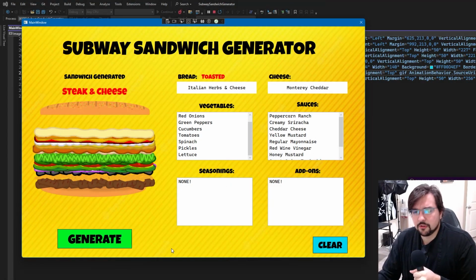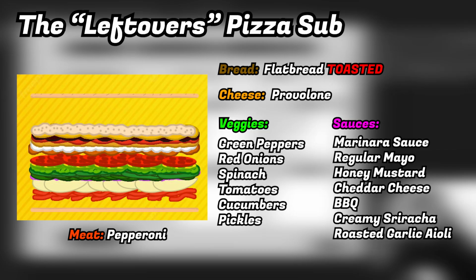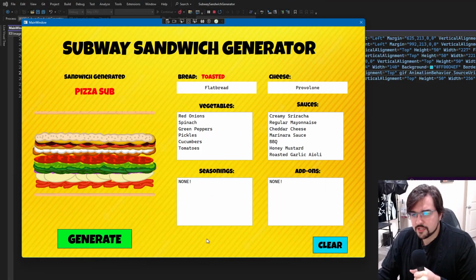Time for sandwich number 2. Now, I know what you're thinking. How the hell is this a pizza sub? I'll admit, I was a bit thrown off at the idea of swallowing a combination of cucumbers, regular mayo, barbecue sauce, and pepperonis, but just like my dad always used to say, stop slamming the car door so fucking hard. Alright, sandwich number 3.